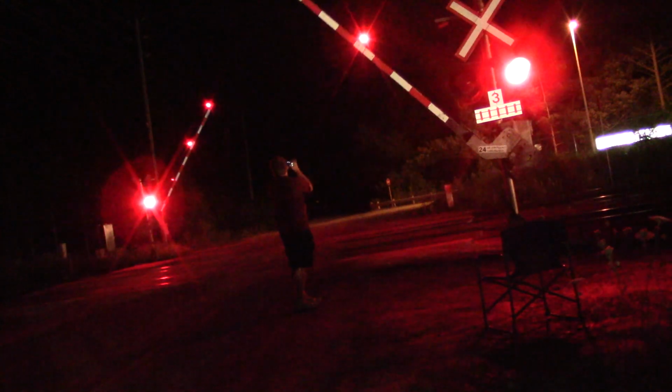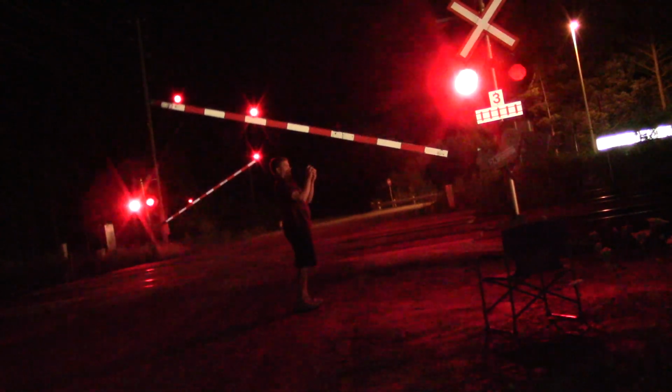Do we have incandescent gate lights on the other side? Sounds like we have a CN too. Yeah, it looks like it.